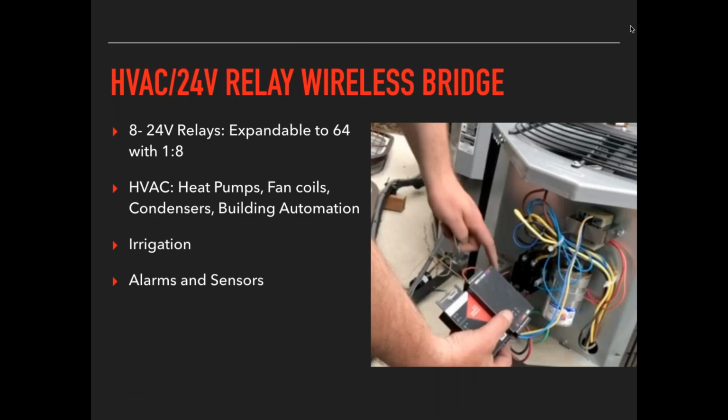Now we have another product, which is the HVAC or 24-volt relay wireless bridge. The unique thing about this one is that it allows you to go one to multiple. So in some of your applications, you're going to want to receive the signal in 8 different locations at the same time, or you want to have 2 different locations and split it. So you have 8 channels going one direction that can trigger up to 8 relays, and you can split that through 2 different directions, or you can do a one to multiple. And I've got a little graph to explain that because it's a little bit confusing.